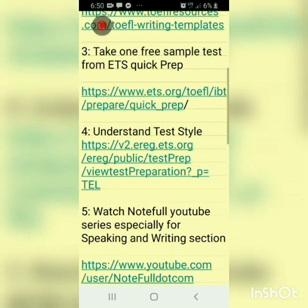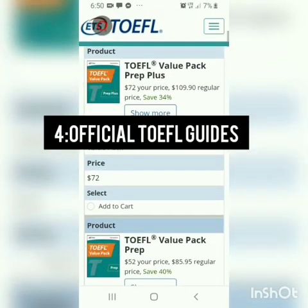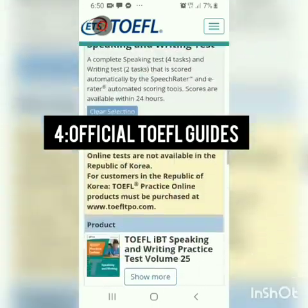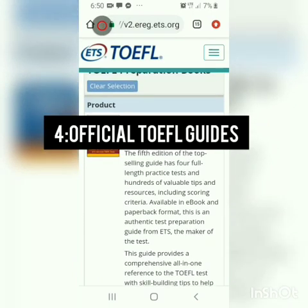So guys, once you are done with the resources, templates, pattern, and you also have taken one sample test, then go to the books. Which books do I highly recommend while you're preparing for the TOEFL test? Try to understand the test style, and check out this link again. Again, it's a TOEFL official link where you have to use certain test books. The best book that I recommend is the TOEFL iBT Official Test Guideline. Here it is, the Official Guide to the TOEFL Test ebook. This is one of the most important ones.